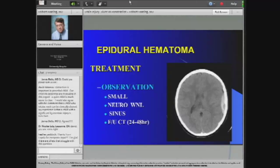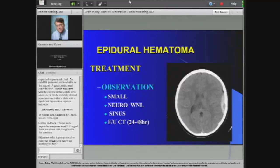Epidurals can also grow and get larger, and sometimes the folks come in so quickly they've got a CAT scan 10 minutes after the car accident. You may not appreciate the epidural, but 6 hours later when they're blowing a pupil, it can be there. So certainly you need to follow up with subsequent scans. When do you remove them? When there are neurological changes, deficits, of course, if there's a significant shift, or if there's expected edema. And I always say to our house staff and folks, if there's any question, does this child need to go to the operating room, chances are you need to be in the operating room, if there's any debate.